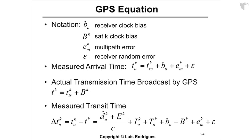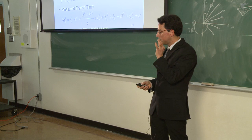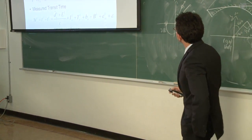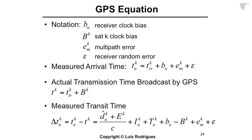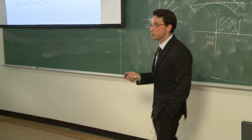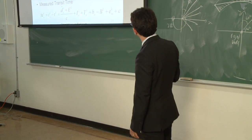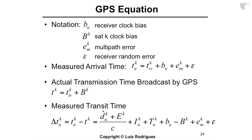There's multipath error, which is error due to the fact that you have several possible paths for the signal. The signal can come directly to the antenna or can reflect off a pond and reach the antenna. So there are several signals that interfere. So the measured arrival time is the true received time plus a bias plus the multipath plus random error. There's always a random error in electronics, right? Because electronics heat up, and because of the temperature and the agitation of the electrons, there's random error. The transmission time of the satellite is the real time plus also a bias.